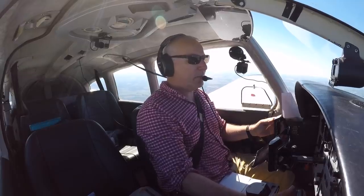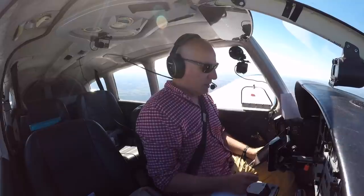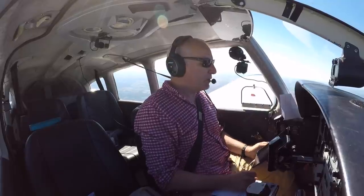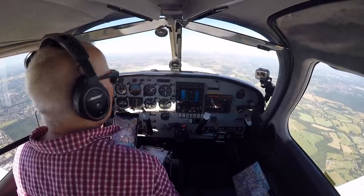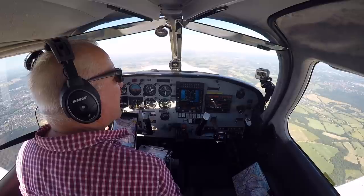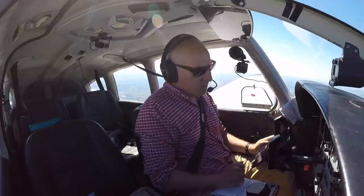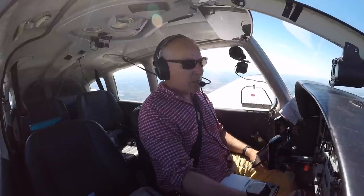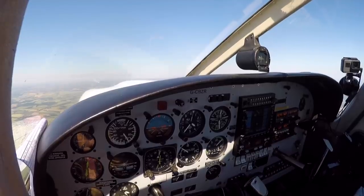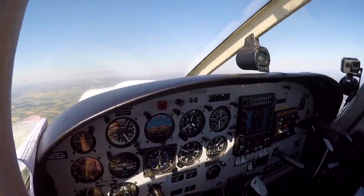As we climb, the manifold pressure decreases by an inch every 1,000 feet or so. We're just adjusting for that. We continue climb. And we're going to try and get up to 4,500, which is the correct VFR cruising altitude, just checking temperatures and pressures in the climb. Cruise climb at 100 is making sure there's enough air going through the engine to cool it in this long hot climb.